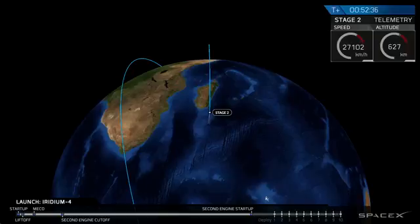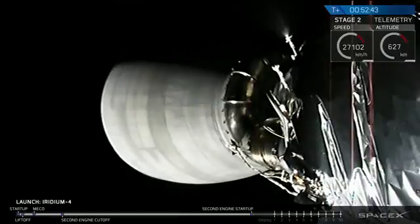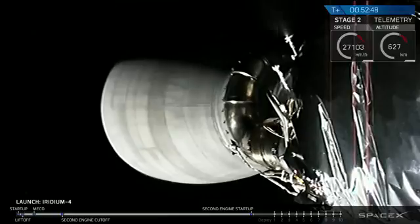Ignition on time of the upper stage engine and a good shutdown. And there it is in the background. Avionics GNC reports a nominal orbit insertion. So that takes us through the second of the two planned firings of the upper stage engine.